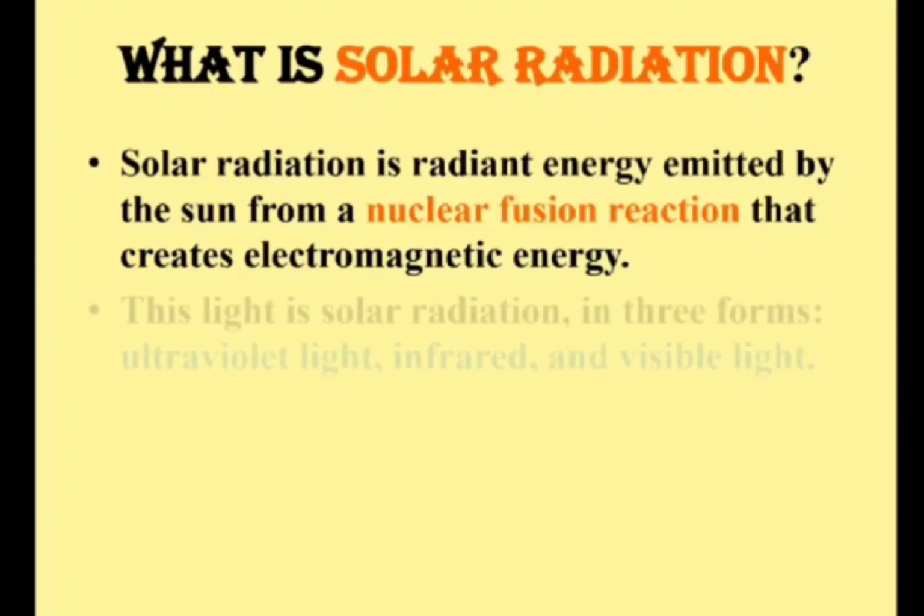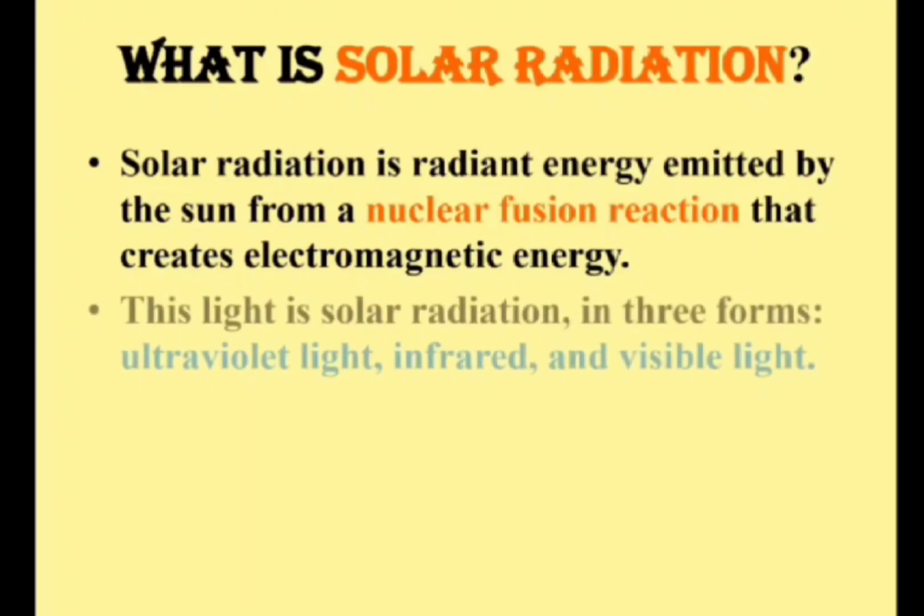What is solar radiation? Solar radiation is radiant energy emitted by the sun from a nuclear fusion reaction that creates electromagnetic energy. This comes in three forms: ultraviolet light, infrared and visible light.